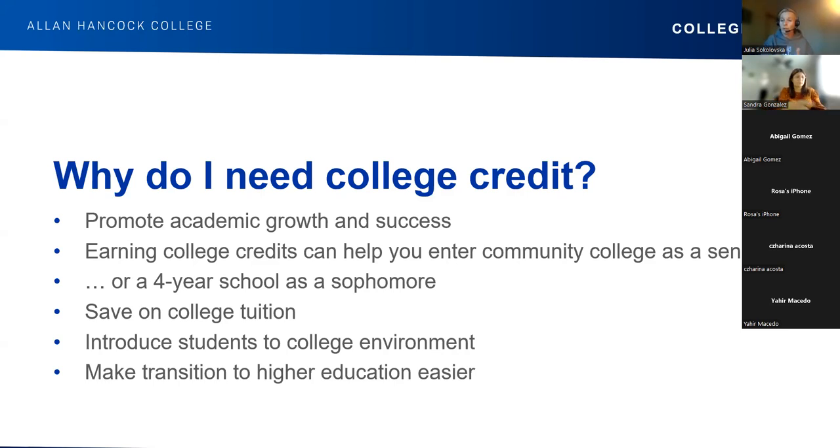If you completed so many units, let's say 20 or 24, it accounts for a whole year of college. So the more you take now, the less you will have to take at the academic institution of your choice after graduation. And with that said, it of course translates to a lot of savings on your college tuition. As a high school student, the state of California pays your tuition at Hancock. So you will have less to pay and less financial aid, especially if you're not eligible for financial aid or if the scholarship that you acquired will not cover everything. So the more you do now, the less you'll have to pay for later.